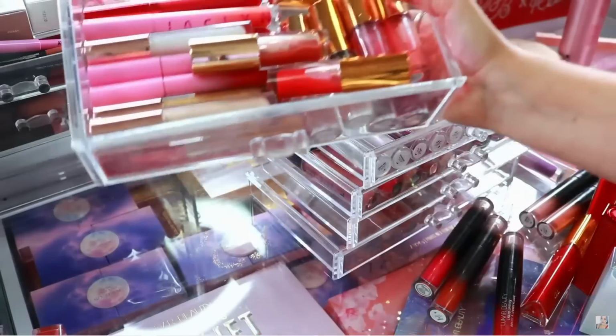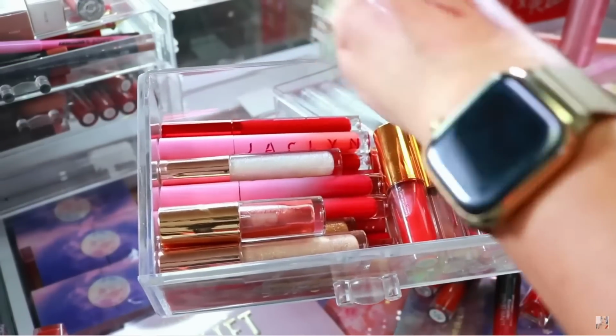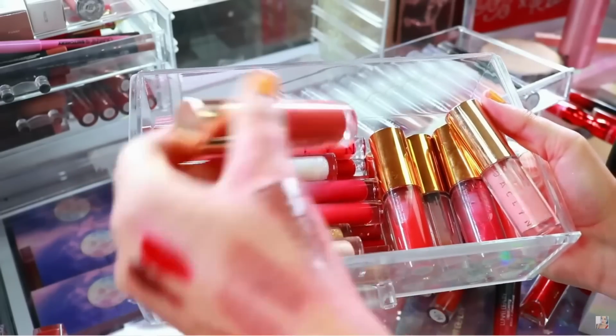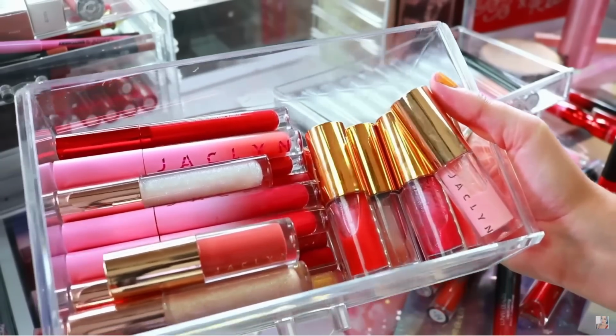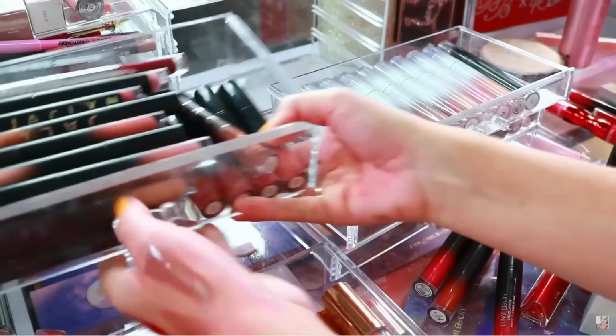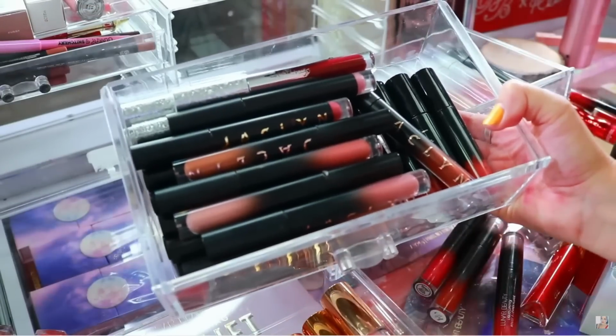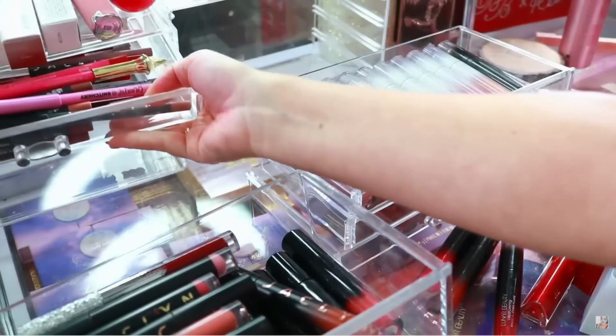I have all of my Jaclyn Cosmetics products, and I'm gonna be real with you guys, I'm not tossing anything Jaclyn Cosmetics wise, but I'd love to organize this more because it is just completely disorganized. So we're gonna hold on to this drawer and reorganize this drawer as well, and then this drawer.